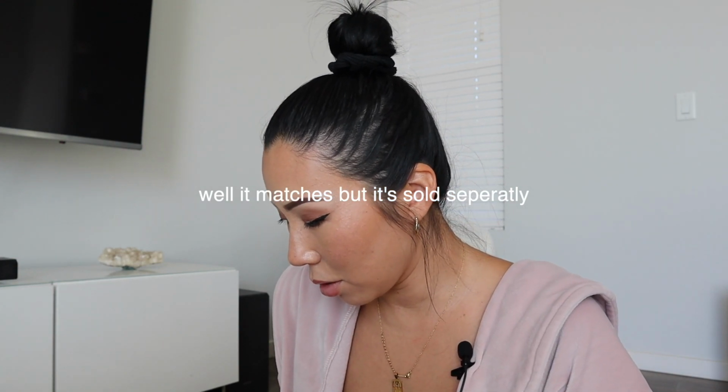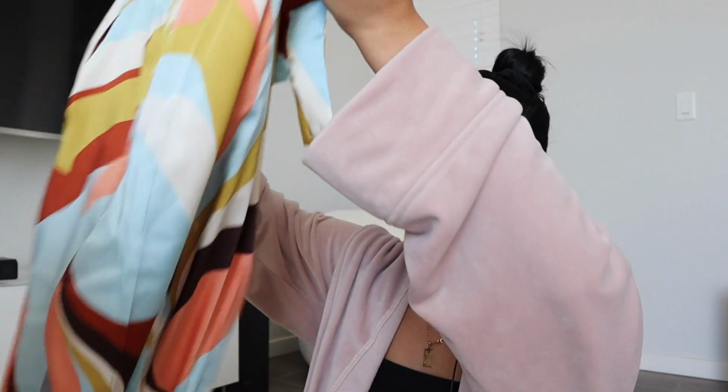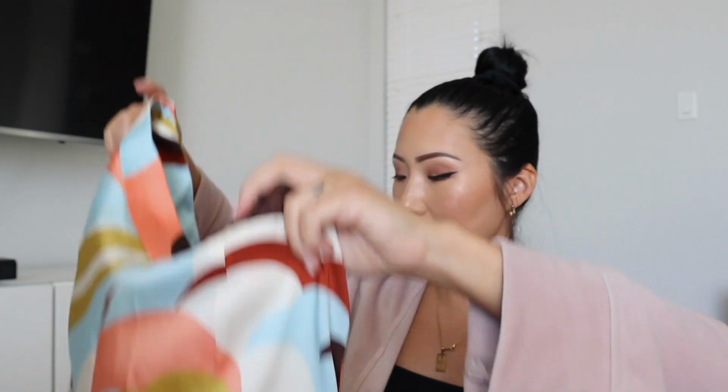Next is another set. This one is also, I don't know what was going on with me when I was shopping this day. Normally I never buy stuff like this, but I don't know. I don't know what's happening. I got this in a size small and it was $49.90. What are these? Oh, these are pants.